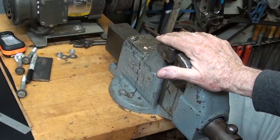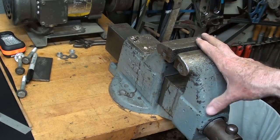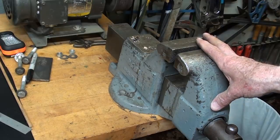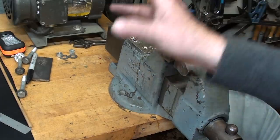I've owned many, many more bench vises in my life than what you see here today. And I do have 2 others out in the other garage. I don't think I'm going to show you. But I got rid of most of them. I had so many, it doesn't make any sense. You saw my video on how many drill press vises I have. Now, is that crazy?